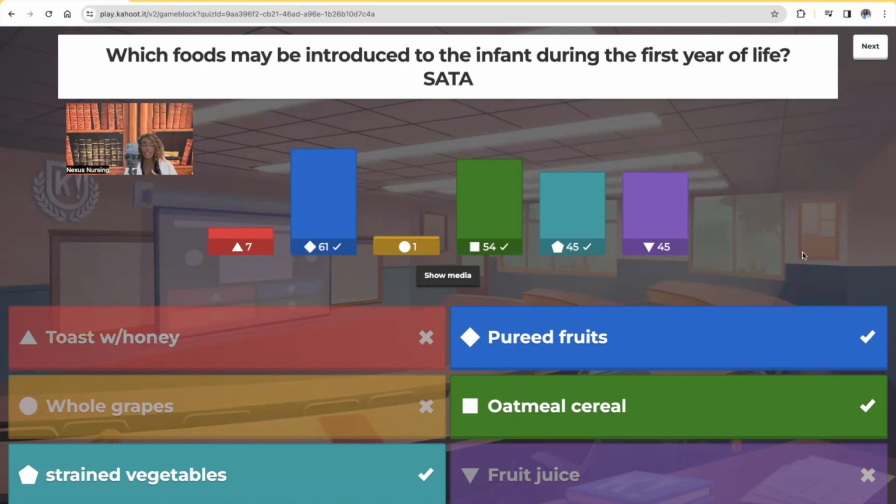Let's talk about toast with honey. The reason we're not going to do that is because of the honey. We do not give honey to infants. Why? What are we concerned about? Botulism. So we're staying away from honey.